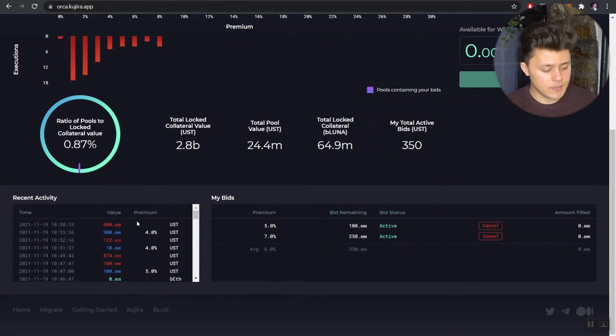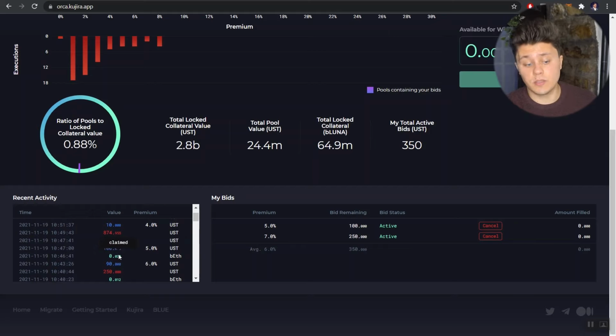And if you look at the recent history, you can kind of see what people are doing here. If it's in red, as it says, that means that bid was retracted. So someone simply came in and canceled their bid. If it's in blue, that means someone just placed a bid there. So 300 USD at 4% premium. If it's in this light green, that means someone claimed some of, in this case, bETH, if I'm not mistaken. Yes, bETH was claimed by that person.